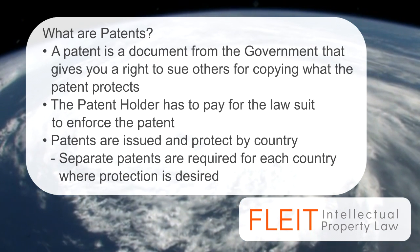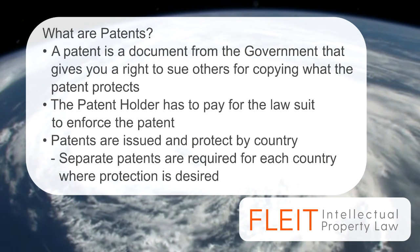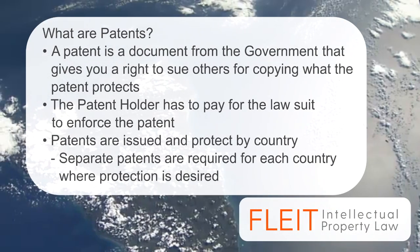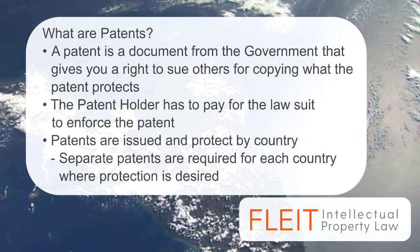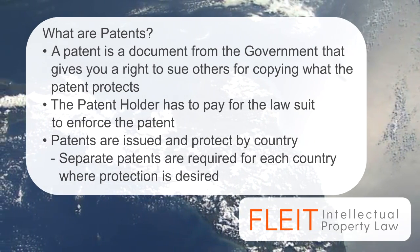So if someone is copying your patent, selling your product or service in another country, such as Canada or China, a U.S. patent won't be able to stop them. You have to have a patent in those countries, such as Canada or China, that is a duplication of the effort it takes to get a patent in the U.S. It can add up to a lot of money if you're trying to protect your invention in a lot of countries.